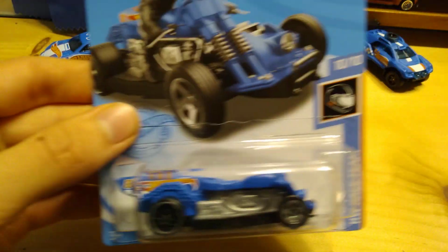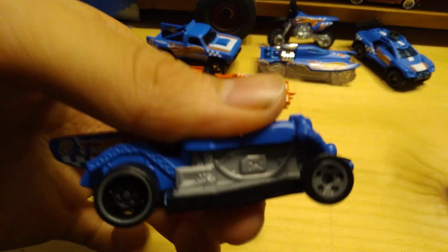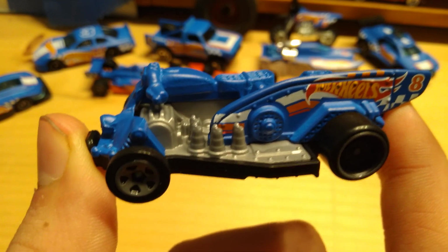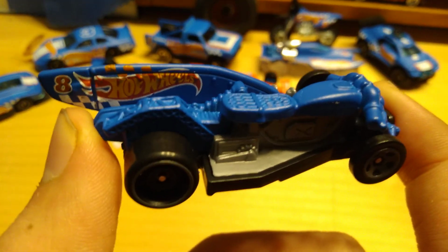Nice. Last one, Moto Wing. It's a cross between a jet fighter and a motorcycle. I don't think I got any clean opens in this episode. Number 10 of the series. Number 242 on the year. Very weird car with skinny wheels in the front.